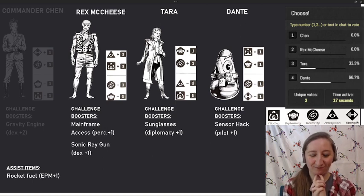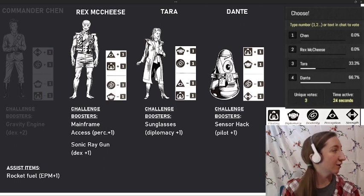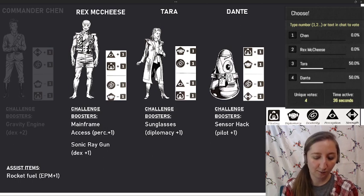Hi, Huthi. This item gives us a plus 2 to piloting. Was that your question? Welcome in, Huthi. Glad you could be here. We're voting to see who gets this perfect prism challenge booster, which gives a plus 2 to piloting. It allows us to measure distances on 3-dimensional star charts.